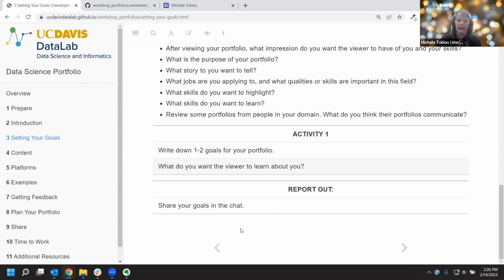And then when you're ready, if people don't mind, we'd like to have you share one of your goals in the chat so other folks can see some ideas of goals that people have. And also, if we've got questions, I'm happy to answer some questions at this point too.